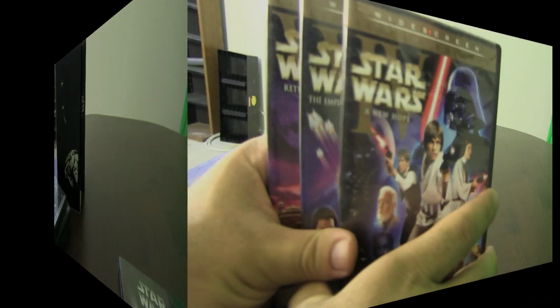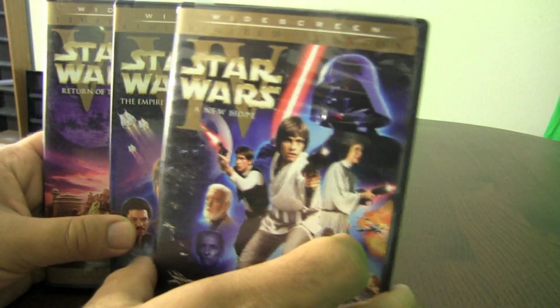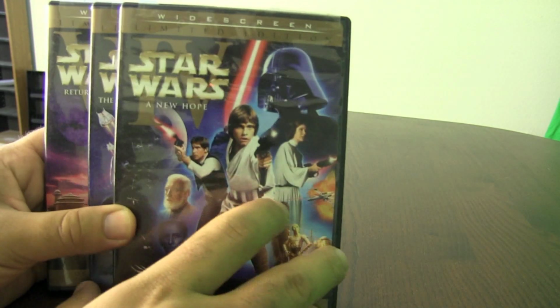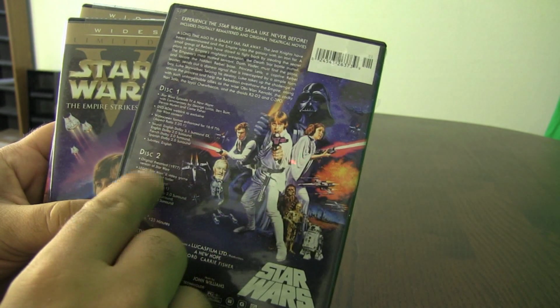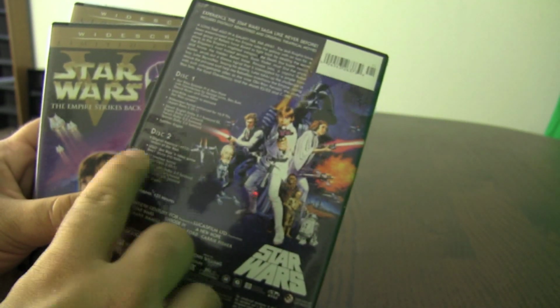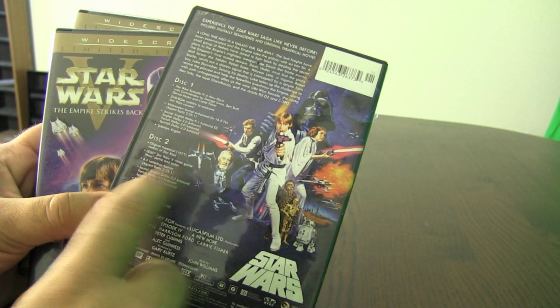Years later, 2006, George Lucas decides to release another Star Wars set. These are the original movies. What's different between these and the ones I just showed you is this actually has the original theatrical versions on each of these. So it's 2 discs. There's a whole bunch of special features on here too. You got a sneak peek to Lego Star Wars 2. You got trailers, stuff like that.